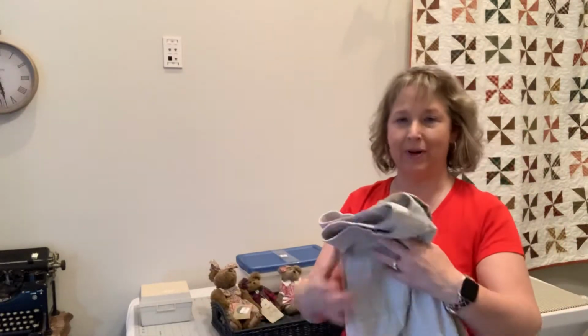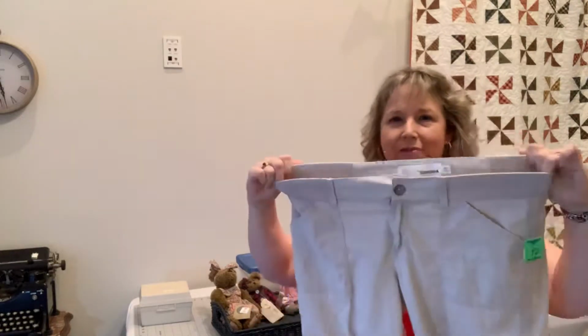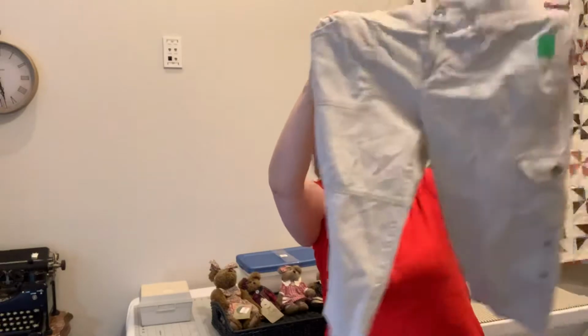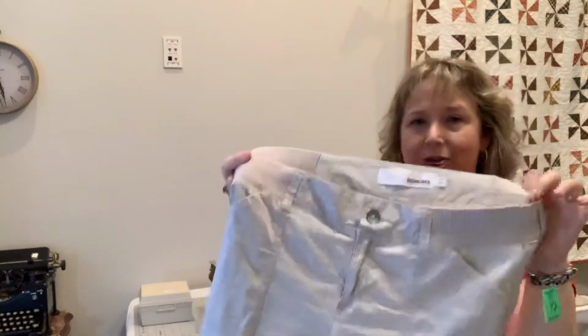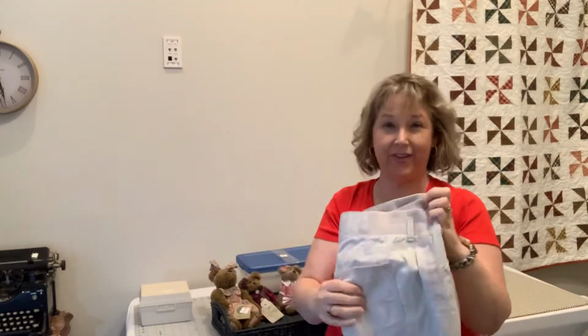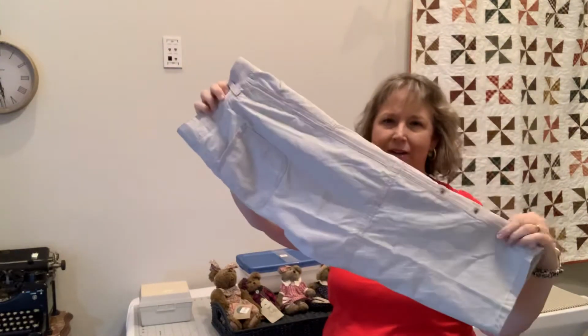So, first item is a pair of capris. They're tan and they have a little forgiveness in the waistband. They're very similar to a pair I used to have. These are by Sonoma, size 12s. They were $4.59, so that is very nice. They're nice and lightweight and just a nice cotton, so I figured that would be nice and airy.